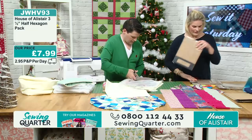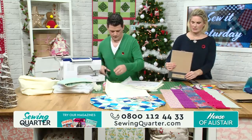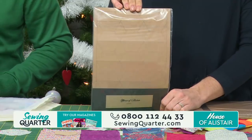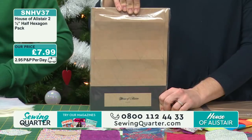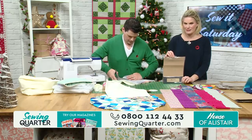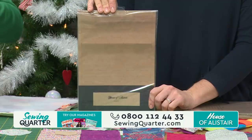Fab. And then if you want the 2.5-inch, let's go down incrementally, 2.5-inch by themselves as well. Half hexes. Half hexi and diamond pack. There you go. Then that's $7.99 as well. And then if you want the 1.5-inch ones, so they're getting smaller and smaller by the minute, then you can do that.